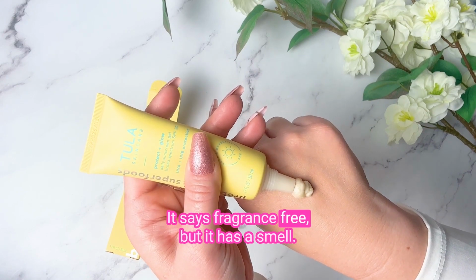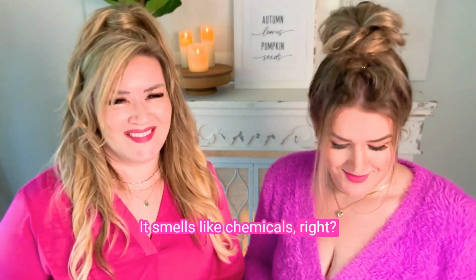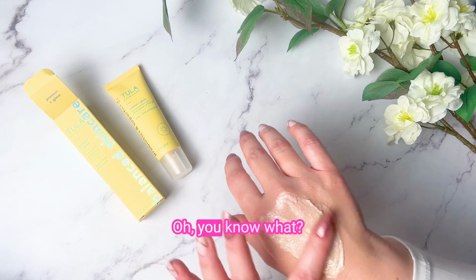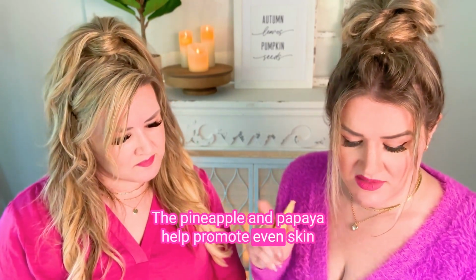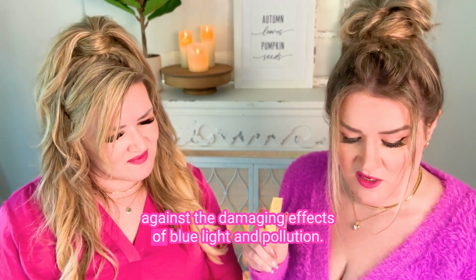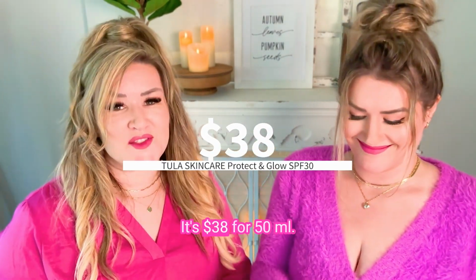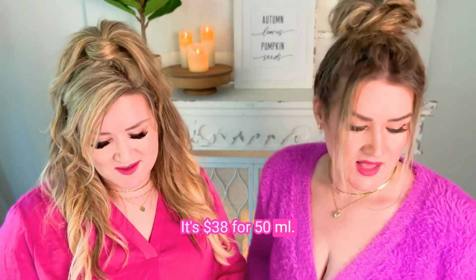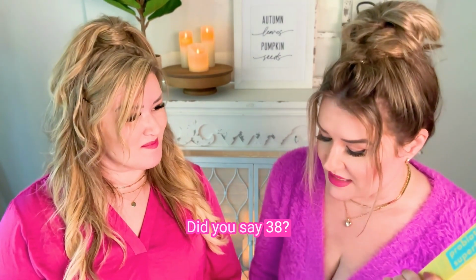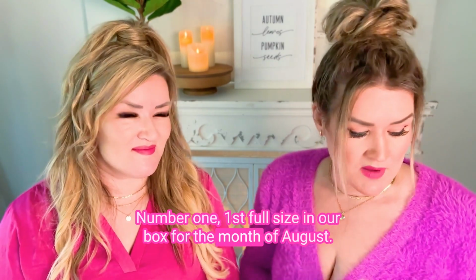It says fragrance-free. But it has a smell. It smells like chemicals, right? But we do love TULA. Can't wait to give this a shot. Oh, you know what? The pineapple and papaya help promote even skin tone, while the wild butterfly ginger root helps protect skin against the damaging effects of blue light and pollution. Interesting. It's $38 for 50 milliliters. This is full size. First full size item in our box for the month of August.